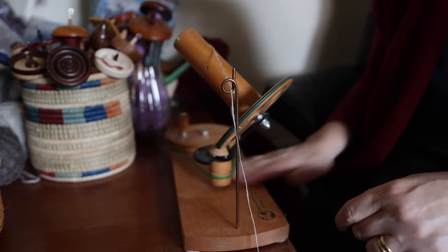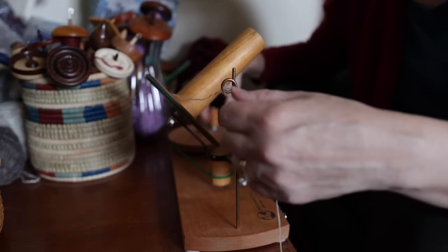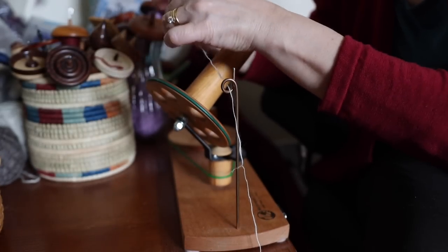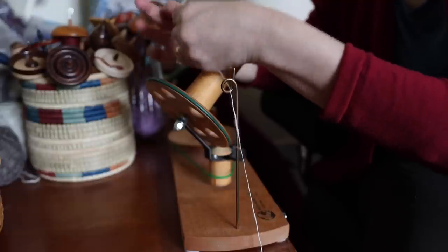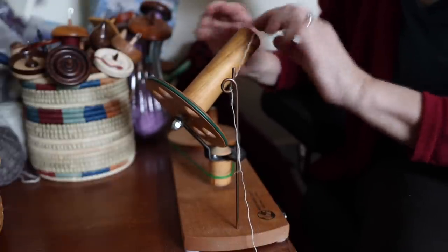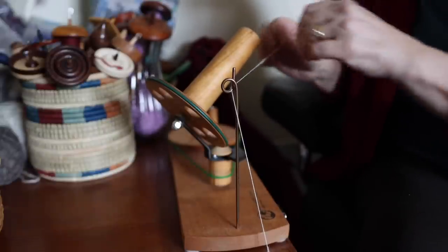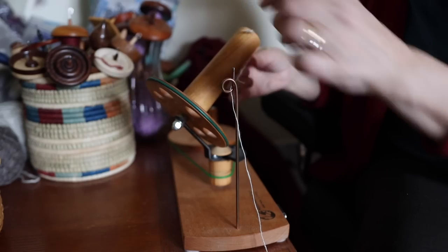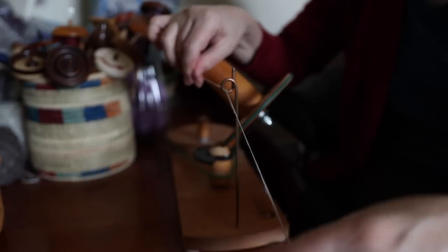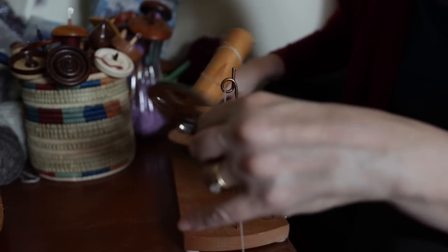Dust on my ball winder. So yeah, just, oops, I lost it there. Sometimes I'll fold it a couple of times at the tip, so it has a little more grab there. So yeah, then I'll just start winding it on.